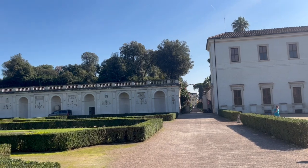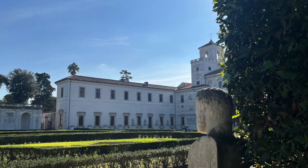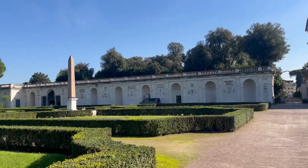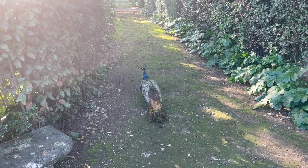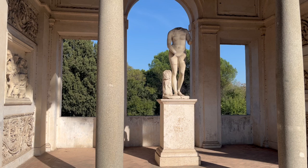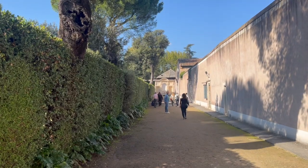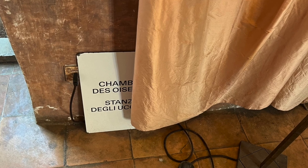Our group made its way into the justly famous gardens, with me and others lagging behind the guide to film or take photos. On the way to the top of the gardens, we passed the obelisk of the Fountain of the Dolphins, the resident peacock, and Cleopatra's Loggia. At the extreme limit of the gardens, over the Aurelian Wall, is the so-called studiolo, the first room of which is nicknamed the Camera degli Uccelli, the room of the birds.